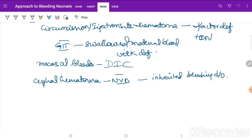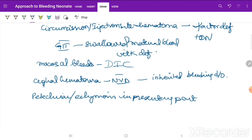All right, inherited bleeding disorder. Now, in the process of labor, there is a presenting part. If there are petechiae or ecchymosis on the presenting part, this happens secondary to congestion or birth trauma. This will be seen soon after birth, but they gradually disappear, and there won't be any other bleeding manifestations. So this is congestion and birth trauma related only in the presenting part.